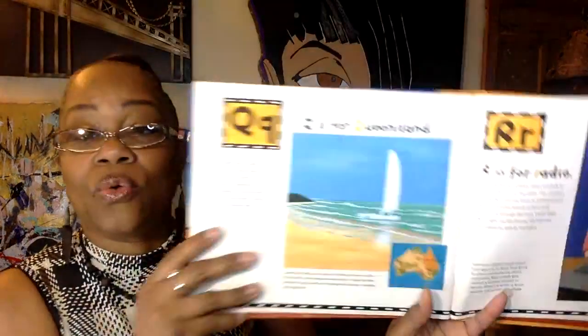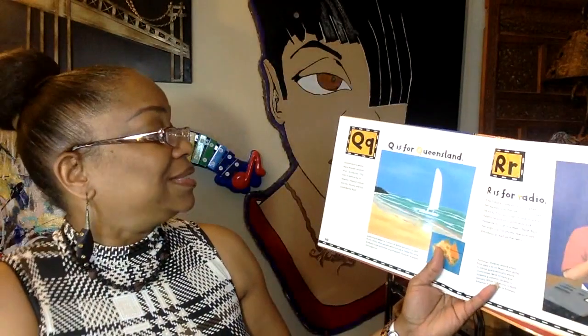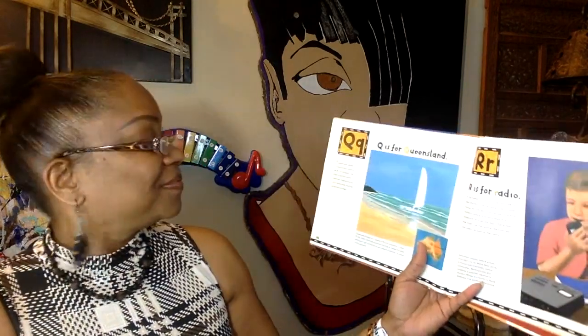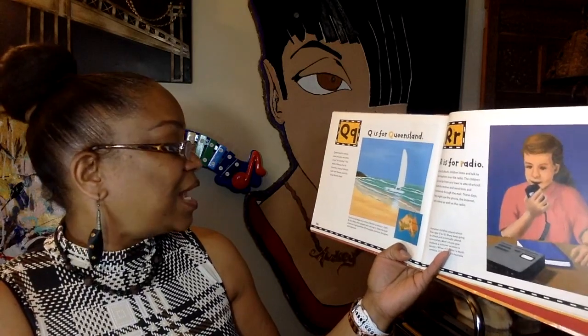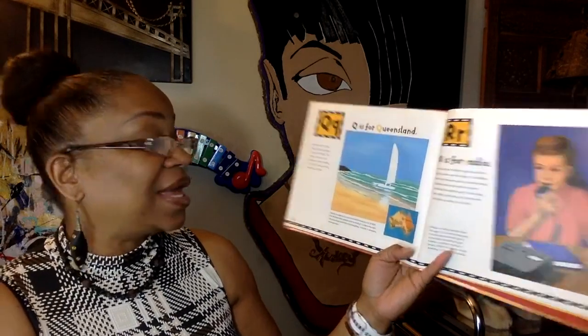Q is for Queensland. Queensland is where many Aussies vacation or go on holiday. The state is famous for its beaches, tropical islands, lush rainforests, and the Great Barrier Reef. Queensland began as a colony of British prisoners in 1824. By the 1840s, other people were moving in. Today, the state produces huge quantities of pineapples, bananas, mangoes, and sugarcane.